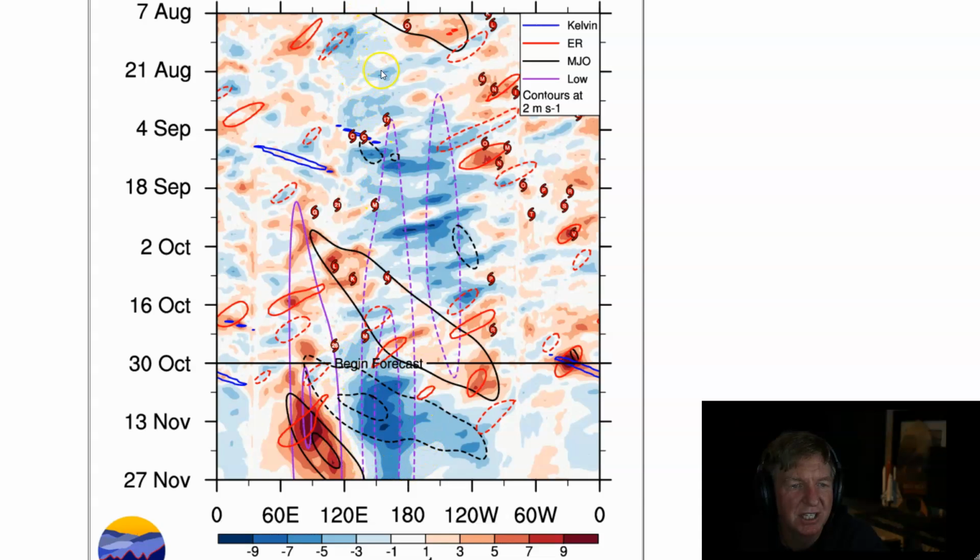And you can see again, going down, the blues are easterly anomalies, the dominance of the inactive phase of the MJO. Now here, the solid contour is an active phase of the MJO that supposedly was over the Kelvin wave generation area most of the month of October. It's fading out, moving out of the Kelvin wave generation area, moving from west to east. And the dotted contour here is the inactive phase of the MJO.